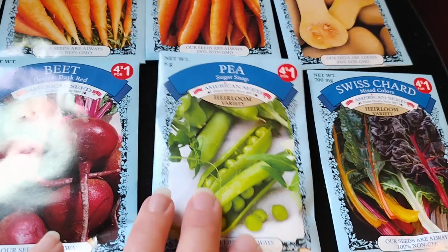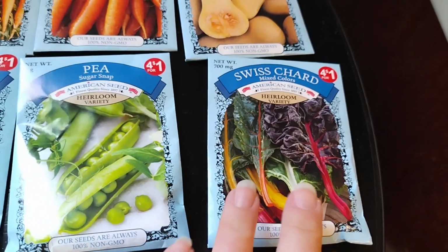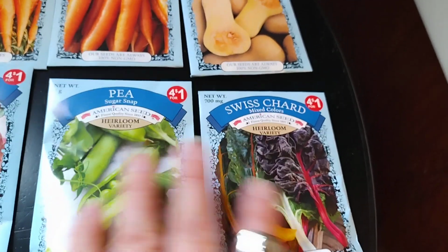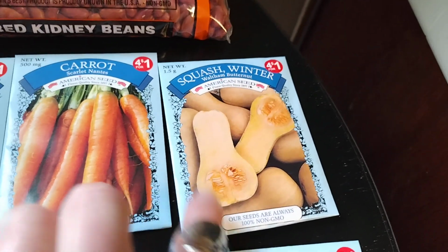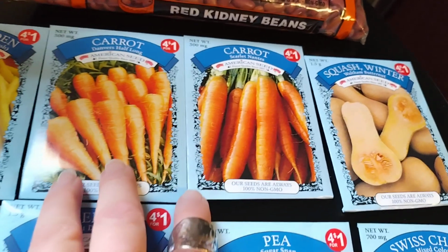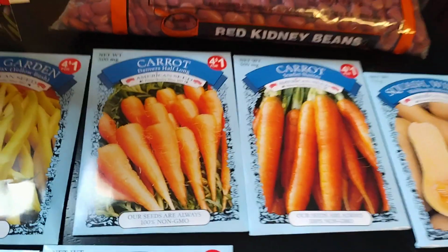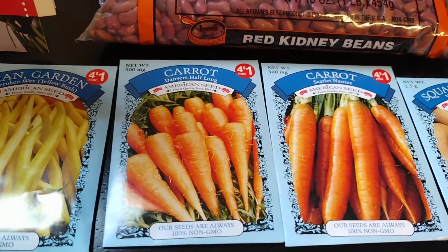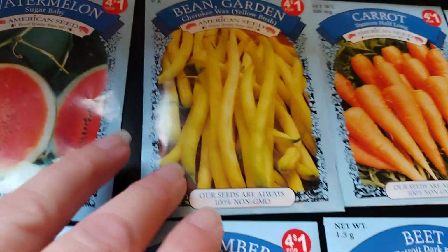I have sweet peas. Then I have some Swiss chard. Now, my dad loves Swiss chard, so maybe I should give that one to him too, or I'll buy another one. I have butternut squash, winter squash, 2 different types of carrots. What are the differences anyway? What does it say? Oh, Danvers Half Long, and then Scarlet Nantes. Okay. Then I have these little wax beans, which I like.